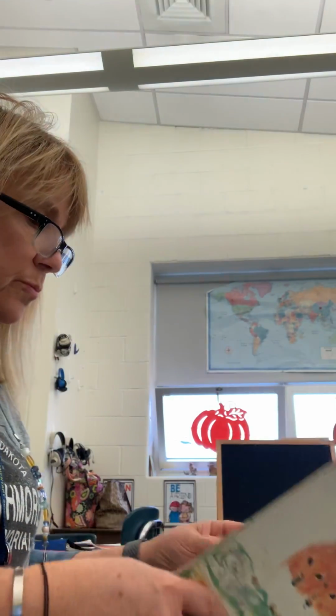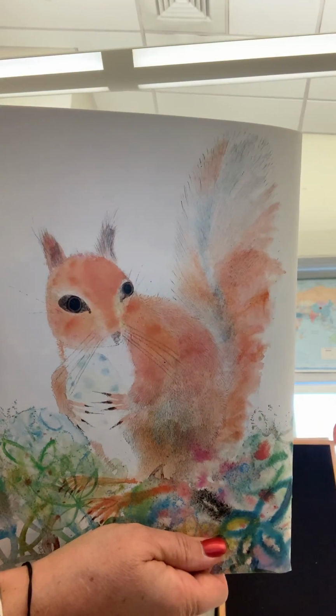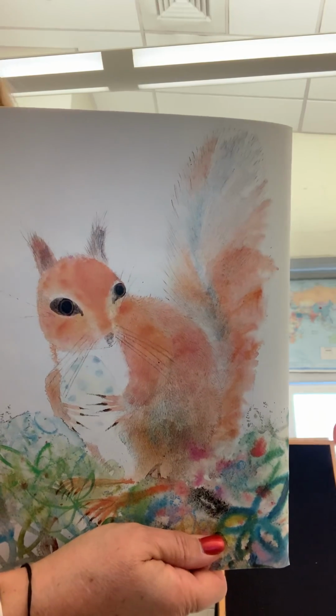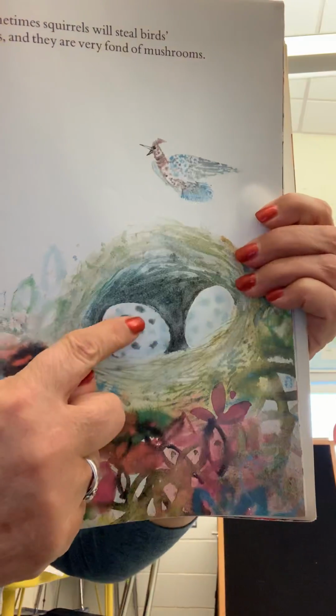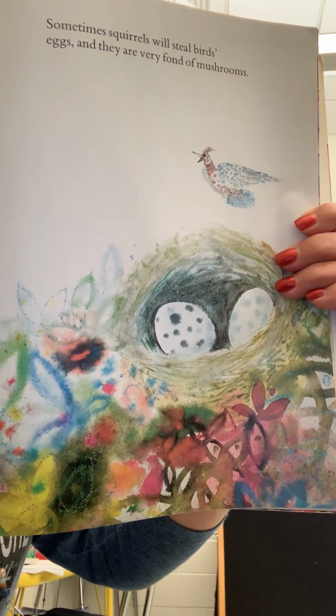So squirrels are mammals like you and me, and they drink their mother's milk. That's what mammals do. Oh, look how cute that squirrel's face is. Isn't that cute? Sometimes squirrels will steal birds' eggs, and they're very fond of mushrooms. Okay, they like to eat eggs from a bird's nest, and they like to eat mushrooms. I like to eat eggs and mushrooms too.